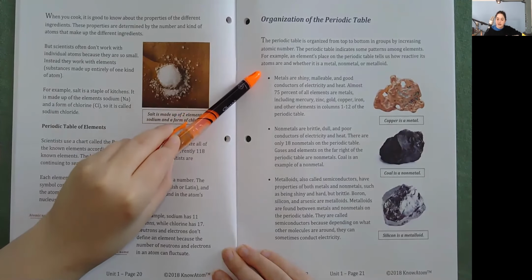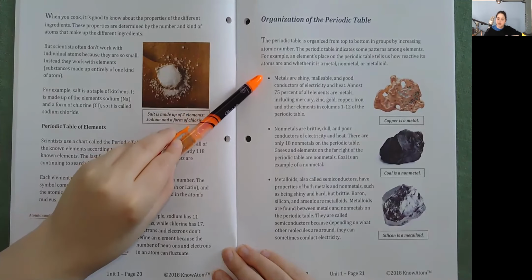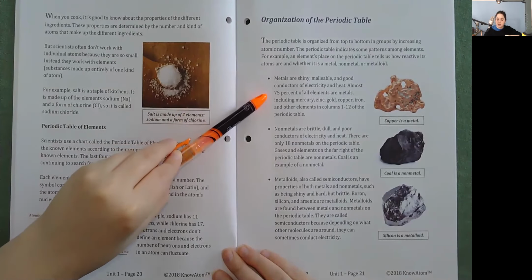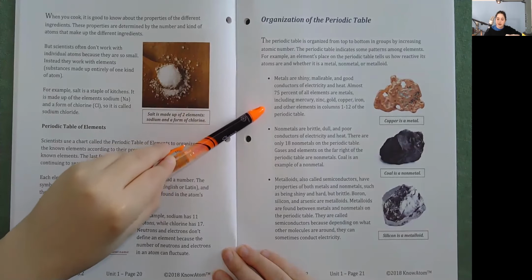Metals are shiny, malleable, and good conductors of electricity and heat. Almost 75% of all elements are metals, including mercury, zinc, gold, copper, iron, and other elements in columns 1 through 12 of the periodic table.